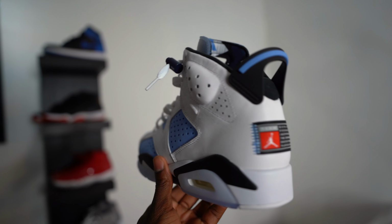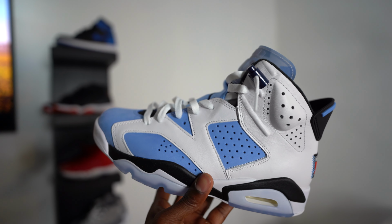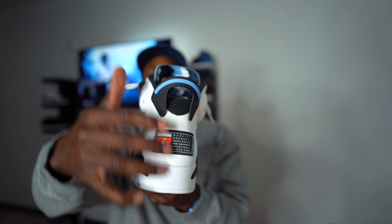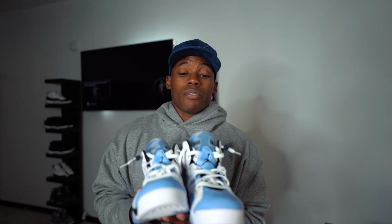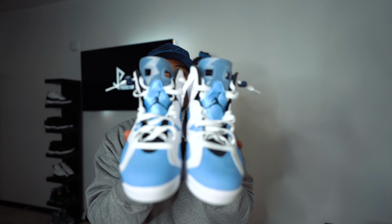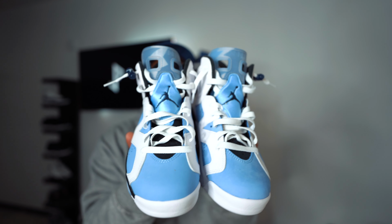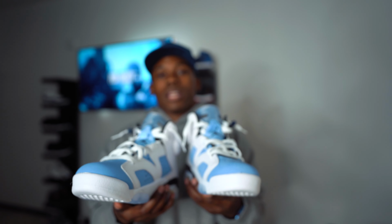I don't have the explanation for you guys, but I do think that is very dope, and I think it gives it a nice pop off of this all predominantly white and UNC blue upper for these Air Jordan 6s. I'm gonna give you guys some b-roll of the suede all over the sneaker. It has some really nice nubuck suede on the toe box and on the side panels of the sneaker. Very, very good quality. I definitely think they gave us a little premium touch to it.